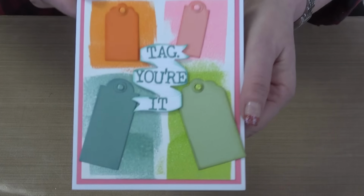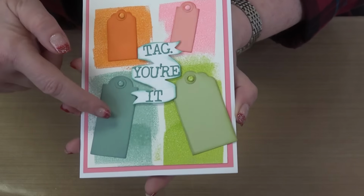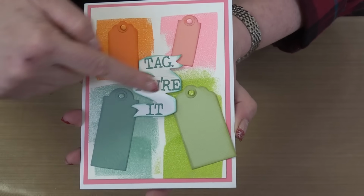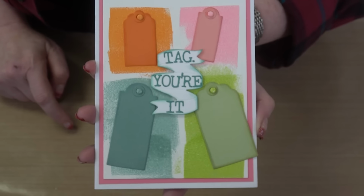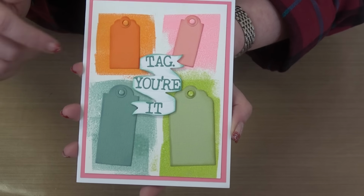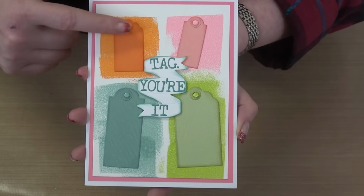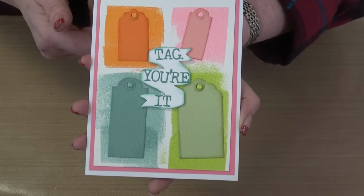And here, I love this one, super cute. Tag you're it. That's really just absolutely darling. Done with the different tags and the little swag here for the banner. Look at how cute that is. Tag you're it. So cute, so clever. Embossed in the back, the tags are inked in the front to coordinate, and that's just a darling card.